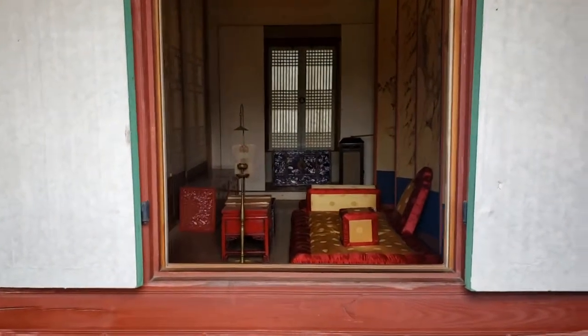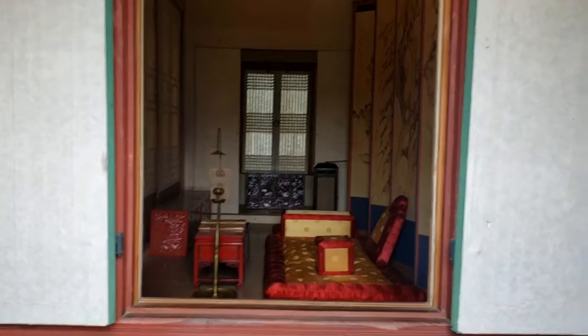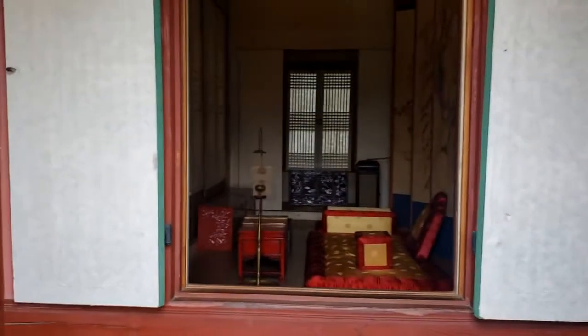Well, here we have, I guess, what would be the sleeping chamber for the crown prince or crown princess. Quite cozy, quite cozy.